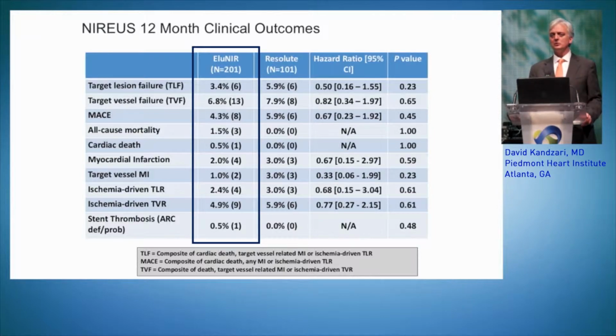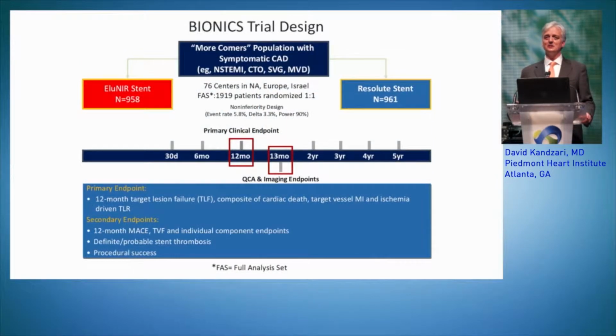But importantly, there was only one occurrence of stent thrombosis among patients treated with the EluNIR stent, and the rate of target lesion revascularization was less than 3%. These very favorable findings in parallel led to the conduct of the BIONICS trial.